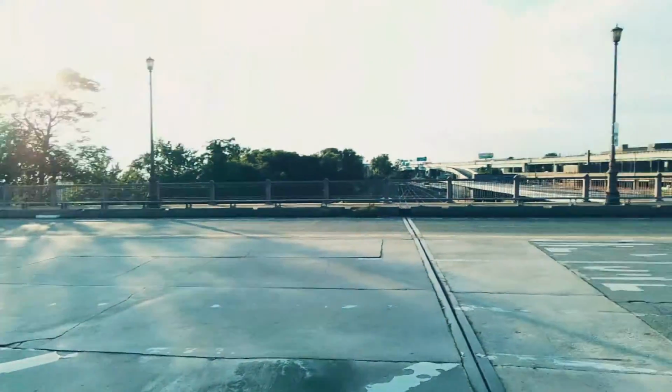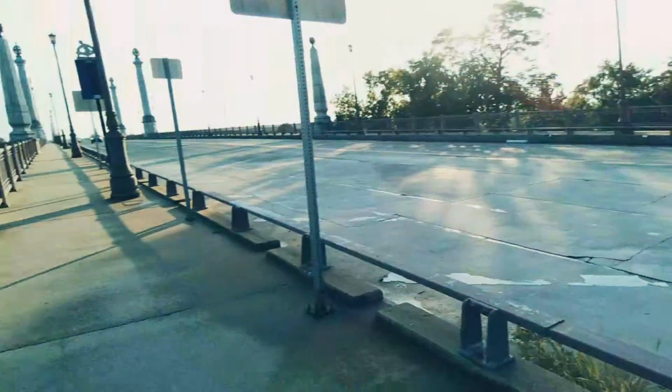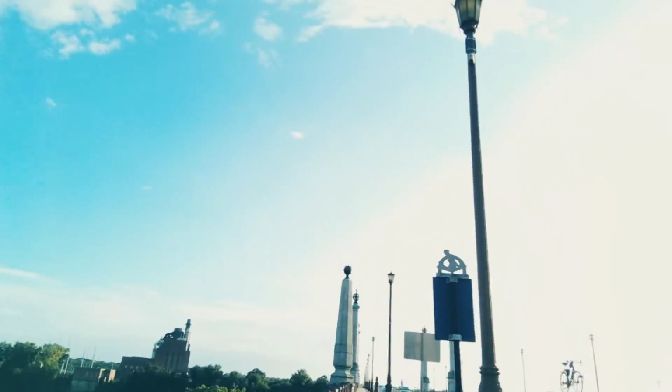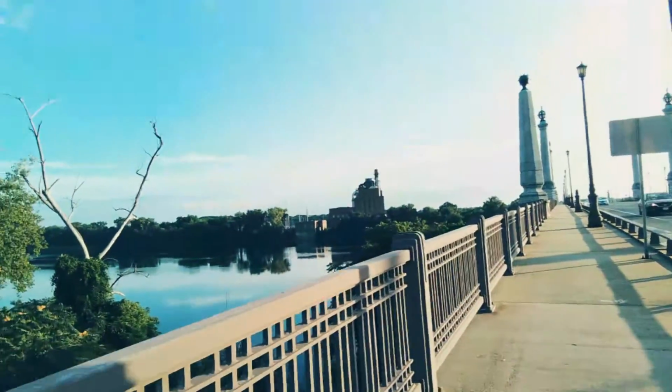Okay, and continue on the other side. So the bridge is very symmetric. Has light posts, beautiful light posts, beautiful columns.